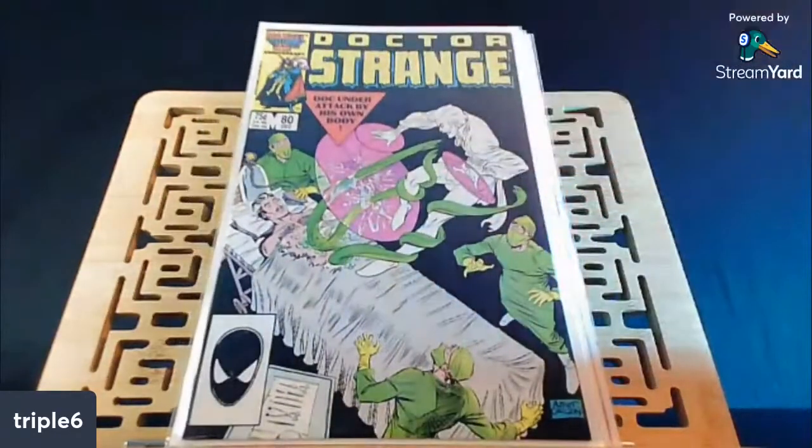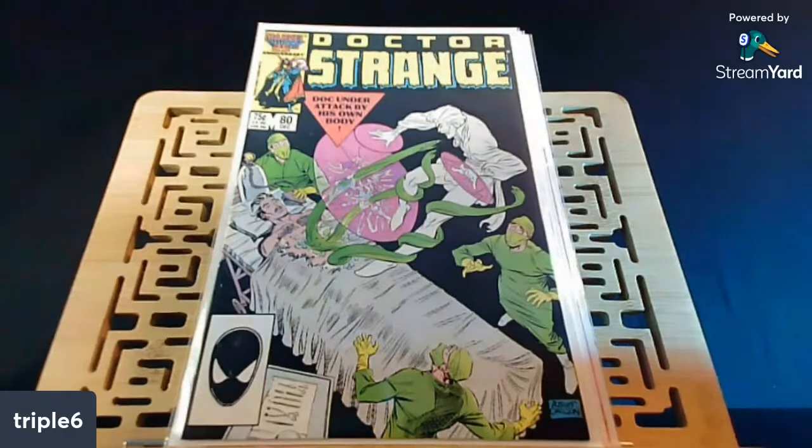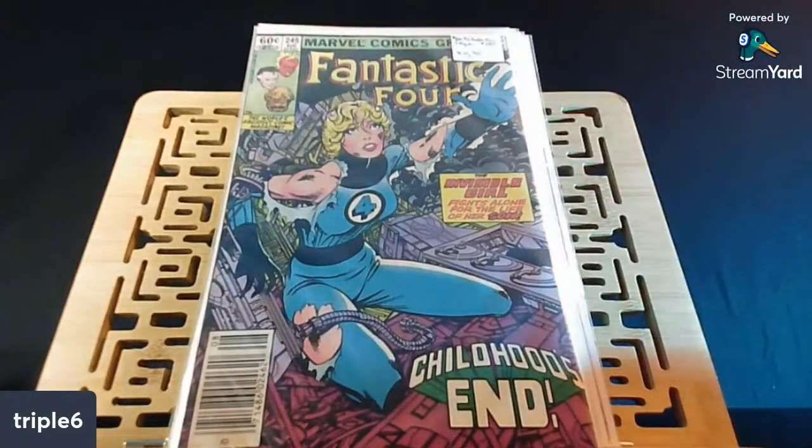We've got Doctor Strange number 80. What's the significance of this? I've shown it before. Let me look right quick. Oh, yeah, that's right. This is the first appearance of Rintrah. We've got Fantastic Four number 245. First appearance, I think, of Franklin Richards as an adult.